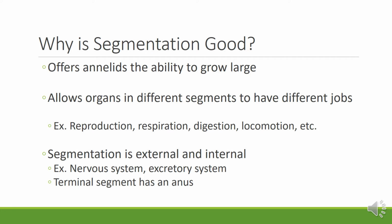So why is it good? Why was it valuable to be segmented? It offers annelids the ability to grow large. If you're not trying to just grow your body shape, you can grow individual small segments, have a lot more of them. You can grow a lot longer, like centipedes and millipedes. This allows organs and different segments to have different jobs. So, your segments in the front and back might not be in charge of locomotion. They might be in charge of eating, digestion, where the ones in the middle might deal with reproduction.